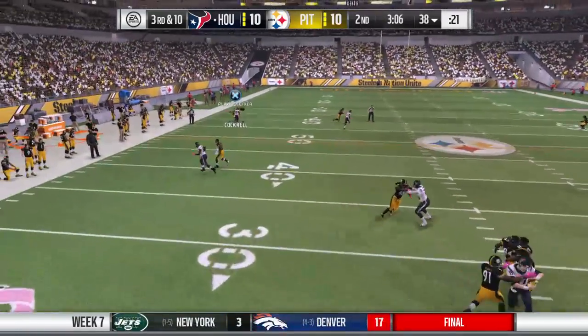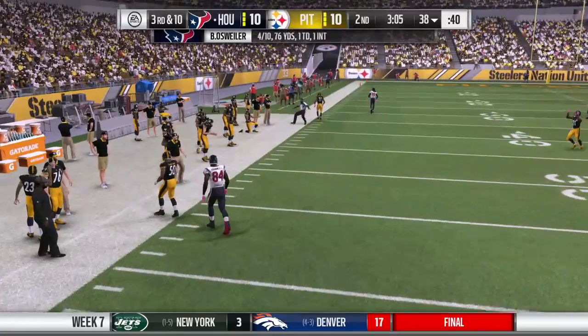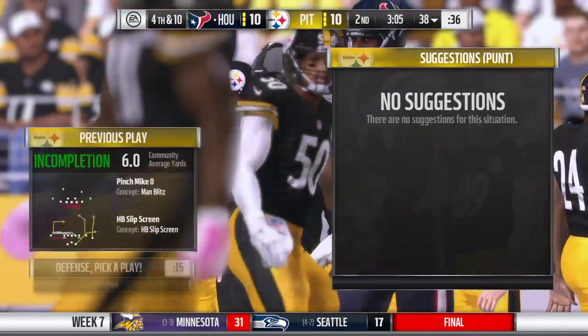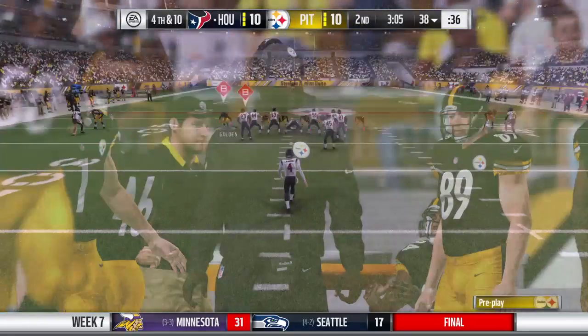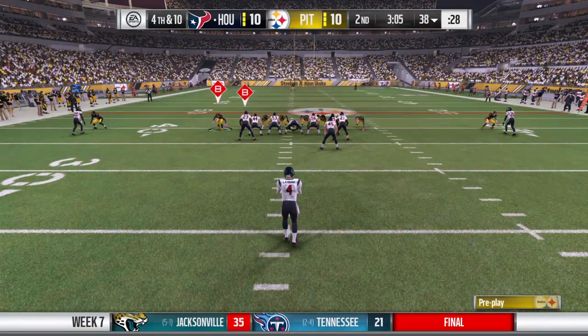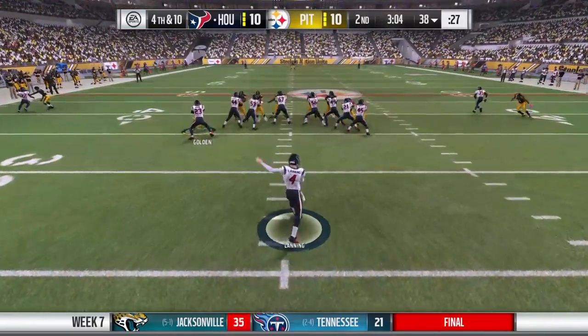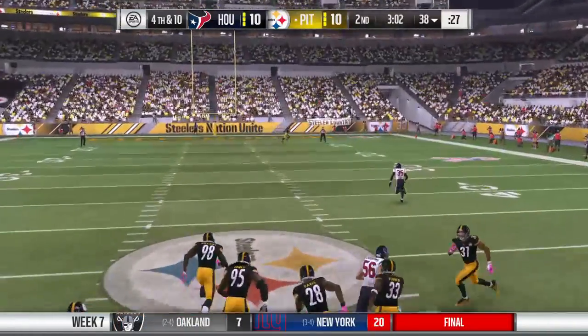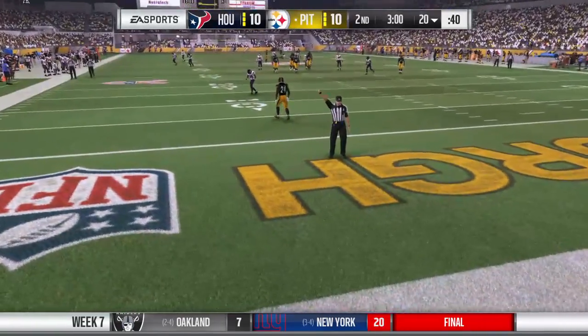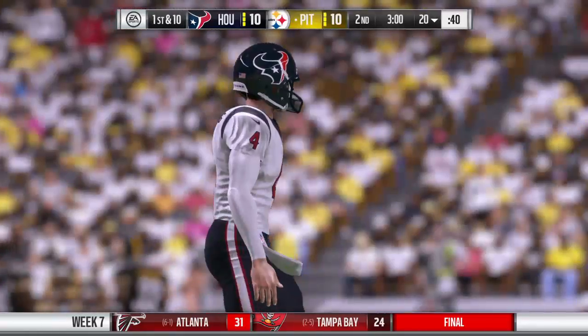Osweiler. And he'll just toss it away. So he throws it away, and that brings up 4th down. Here's Spencer Lanning now as he'll punt it away for the 2nd time. And that is much too long. That's into the end zone for a touchback.